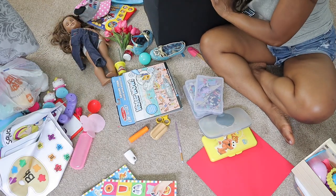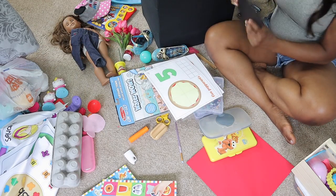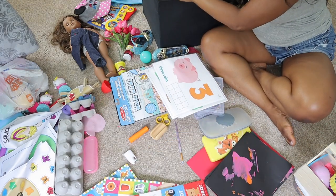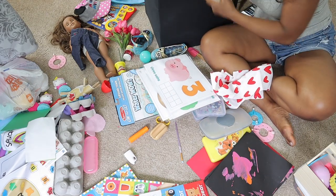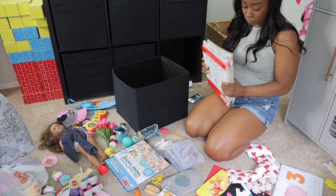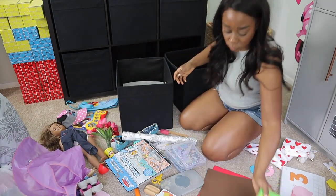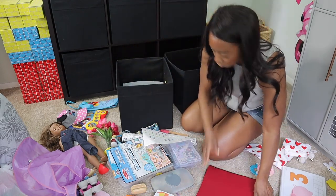I then really wanted to tackle these bins. We basically had just been throwing so many different stuff in there. There was a ton of different crafts that I had printed out that she had done, and I really don't think that she's interested in doing them a second time. So that's what you see me adding to the pile of things that I'm going to throw away. And then once I cleared everything out of the bin, I wanted to just basically put all like-minded things together, like all of her books and things like that in one bin, and then all of her crafts in another.